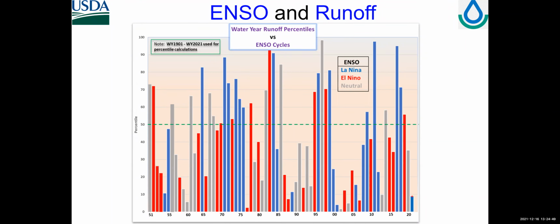And then I guess we have another La Nina for this winter and spring. Hopefully we can get an average, or a little bit above average runoff, maybe above the 50th percentile, but a lot can happen from now until spring. So I'll turn it back over to Tony.